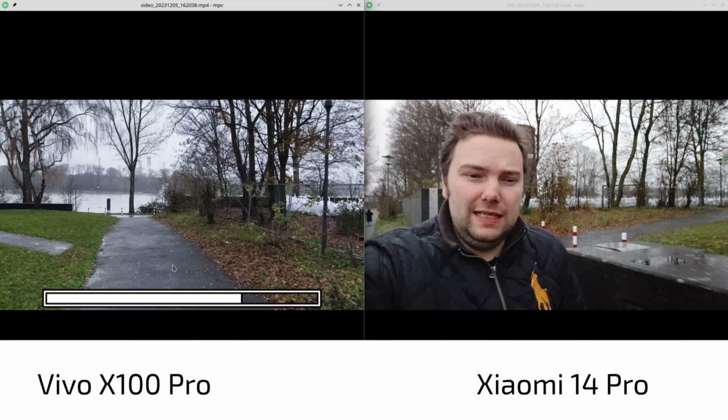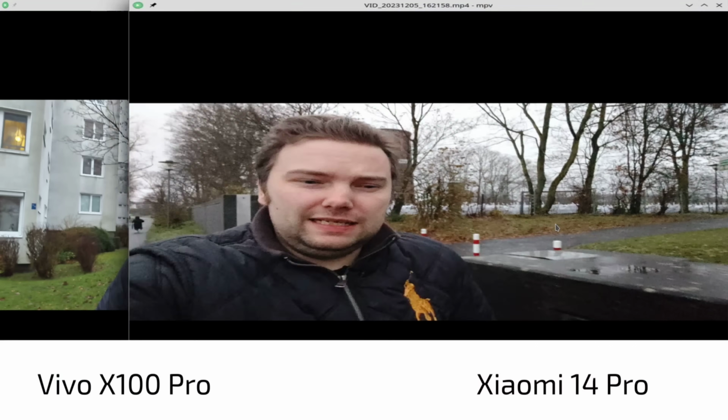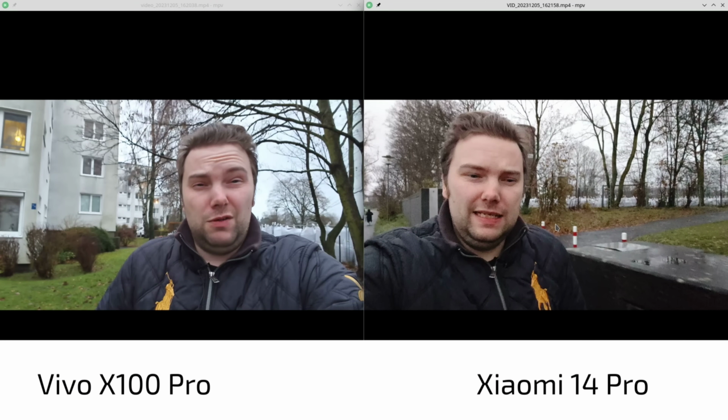And of course, I like the feature that you can swap to the main camera during recording, which is quite nice. Otherwise, it's very, very hard to tell which one is better. But I think I still prefer the Xiaomi for just having 4K there, which is a bit sharper, even though it's so noisy. So what are your thoughts?